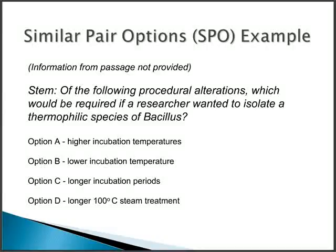This is called a similar pair of options pattern. What this is, there's a similar pair in there that is distinct. And probabilistic-wise, not 100%, but probabilistic-wise, the answer probably comes from that similar pair. The similar pair here is option A and B, higher incubation temperatures and lower incubation temperatures. So if you had to guess, now this is assuming you don't know what's going on, if you had to guess, you would guess from A or B. That's what I'm saying.